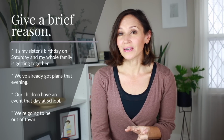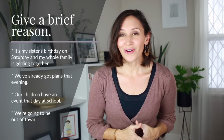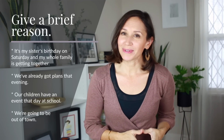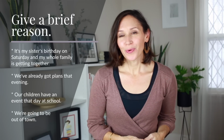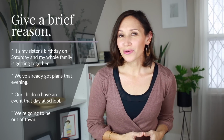And then step 3, after you've politely declined with that apologetic tone, you want to give a brief or succinct reason. You don't need to give a lot of details or explain too much. Just keep it simple. Here are a few examples. It's my sister's birthday on Saturday and my whole family is getting together. We've already got plans that evening. Or our children have an event that day at school. And finally, another one, we're going to be out of town.